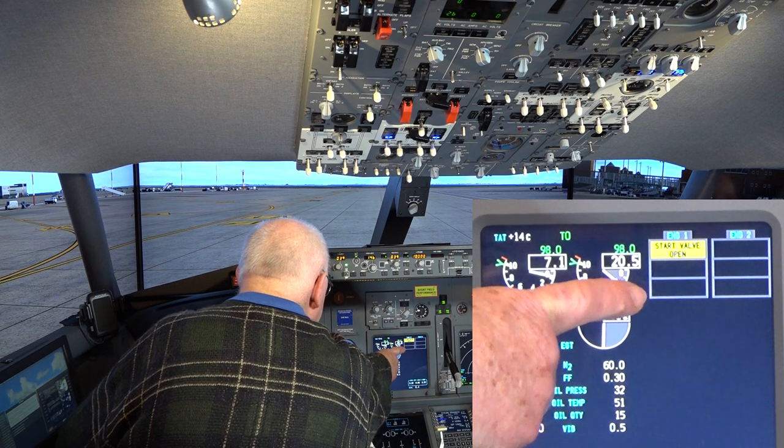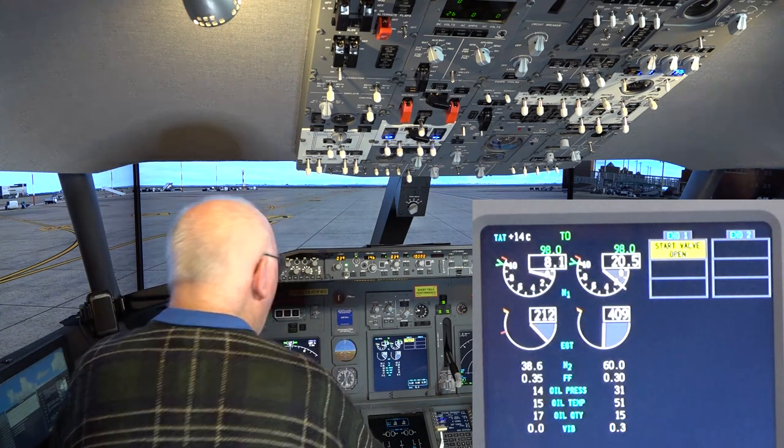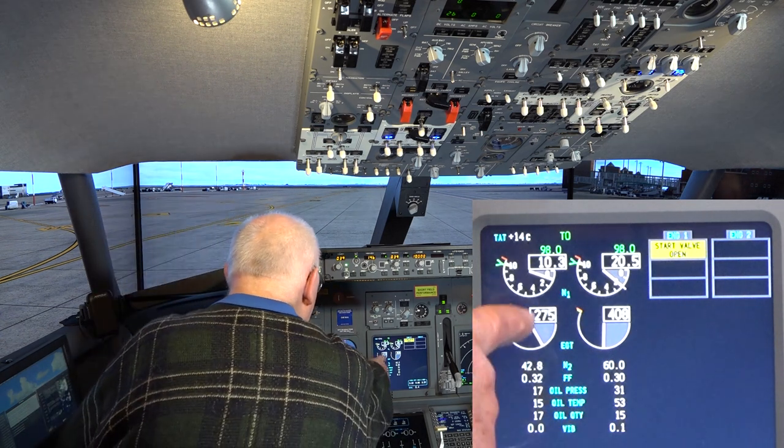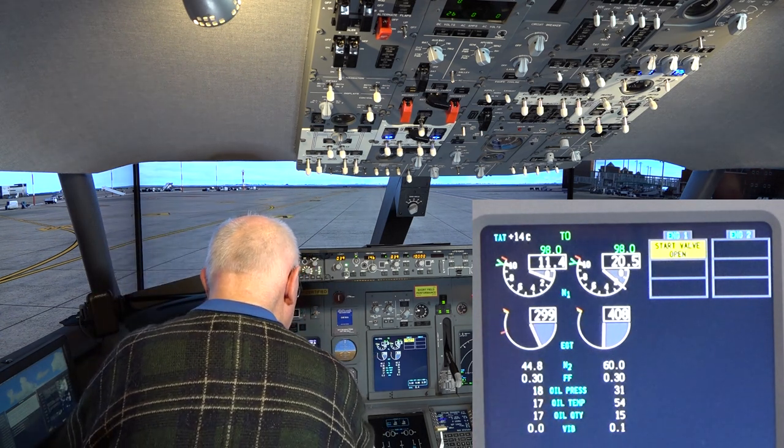Watch for the salute release from guidance on your right and have a good flight. Oh, those gentlemen are really nice on the ground, aren't they? And everything is looking good on that.